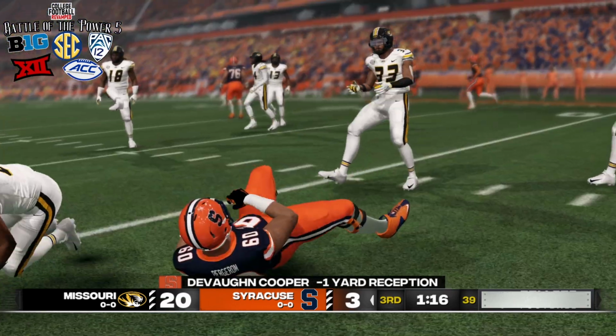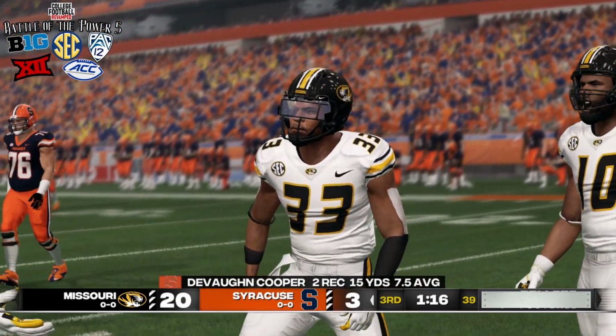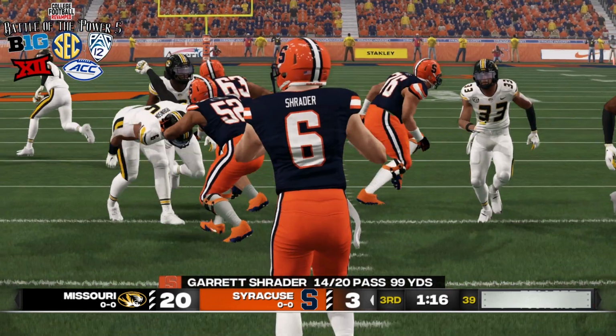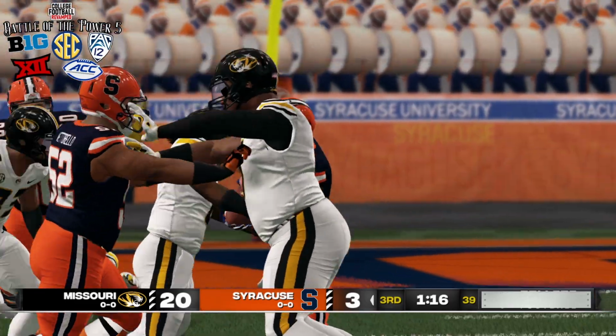Catches it, and he's immediately tackled behind the line. The offense didn't appear to be in sync on that series. And again, they provided great pressure on the play, and the offense just wasn't able to get the first down.